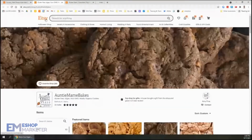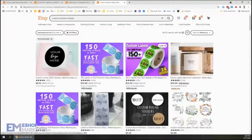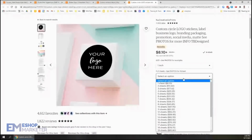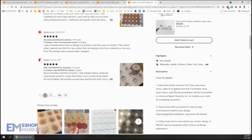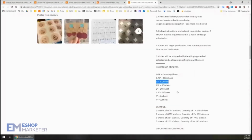And I bet you could even find someone on Etsy to just make stickers. Custom sticker labels. I bet you can. Your logo here, $8. Look at that. Right there, select an option. You could get a 1-inch sticker and then number of sheets, 1 sheet. So that's pretty cool right there. You've got somebody that could get you some stickers. Again, how many stickers come on a sheet? Select the number of sticker sheets. Number of stickers. Oh, there we go. So 1 inch, you get 63 a sheet. There we go. Good information right there.